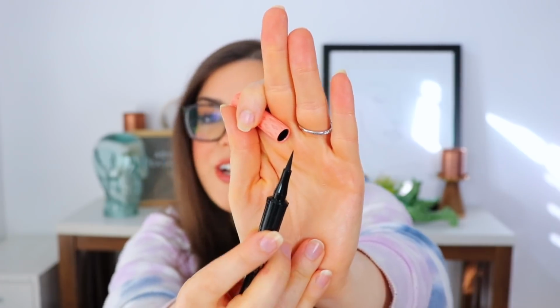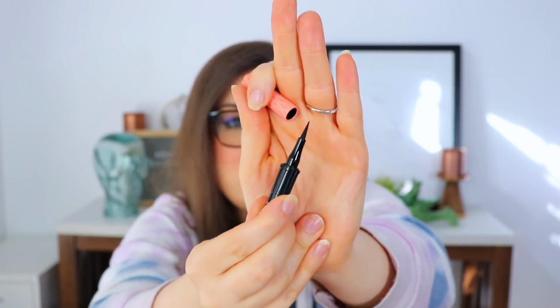Does Benefit even make skincare? I really don't know. So this is the roller liner. It is just like a regular kind of felt tip liner, and I think it's pretty good. It's been a long time since I've tried it. I'm assuming maybe this is like a deluxe mini size, and I feel like most of these items in here are going to be about that size. All right, day number 2 is next.